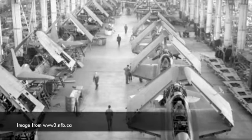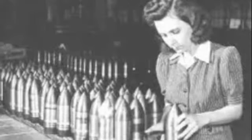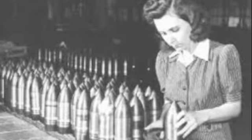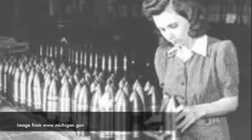Hoping to avoid the war of attrition experienced during the years of World War I, tacticians came up with the rapid mechanized strategy known as blitzkrieg, or lightning war. The development of new infantry weapons would also reflect this shift in tactics and strategy.